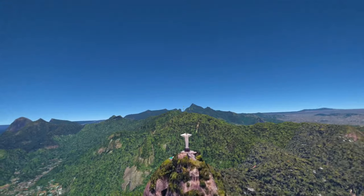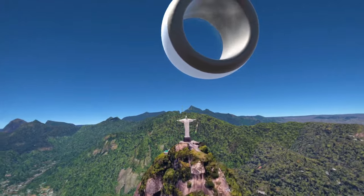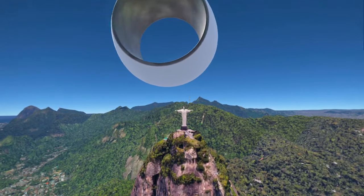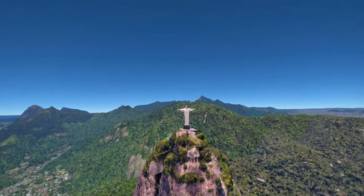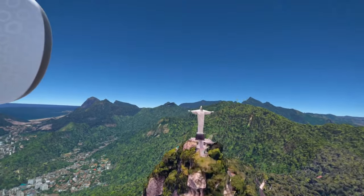There are limits to the app, and these will come down to the speed of your internet. Mine is not particularly great, so at times it did take a little while to render in features, but it's still amazing to begin on the edge of space and glide your way into your chosen location.